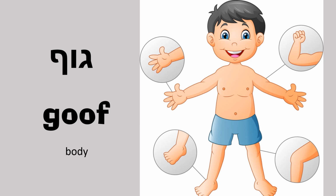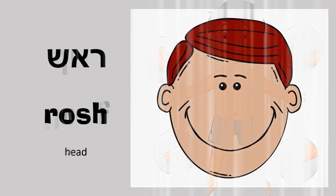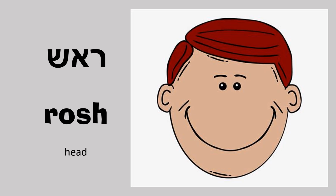And it's kind of silly. The word for body in Hebrew is goof. Goof. Can you guys say that? And the name for head in Hebrew is Rosh. Rosh. Can you say that? Good job.